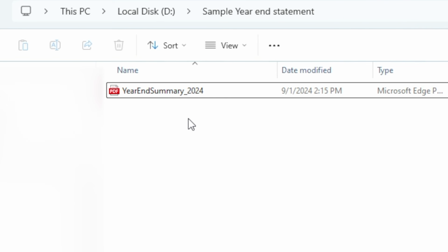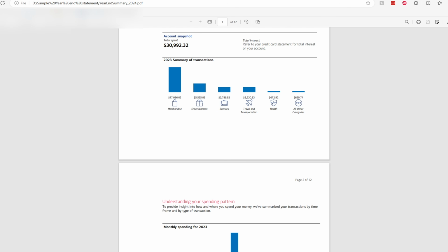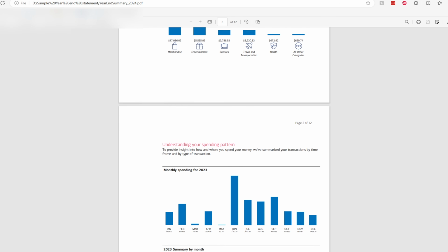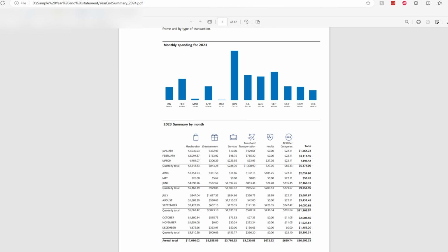To do this, first go to your bank's online account and download your yearly or monthly statements. I have downloaded this sample yearly statement off of the internet. I have also added multiple additional rows manually for demonstration purposes. This is purely a demo statement, so your results may vary. This can be in PDF or Excel or any format you like.